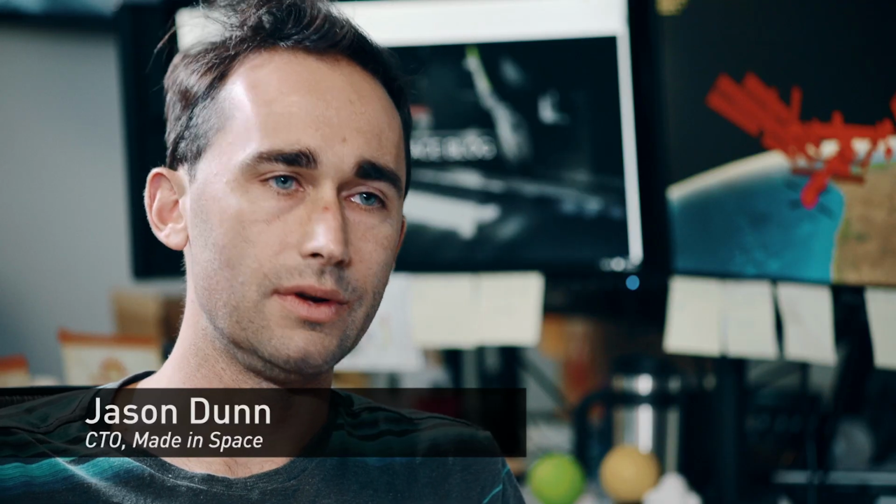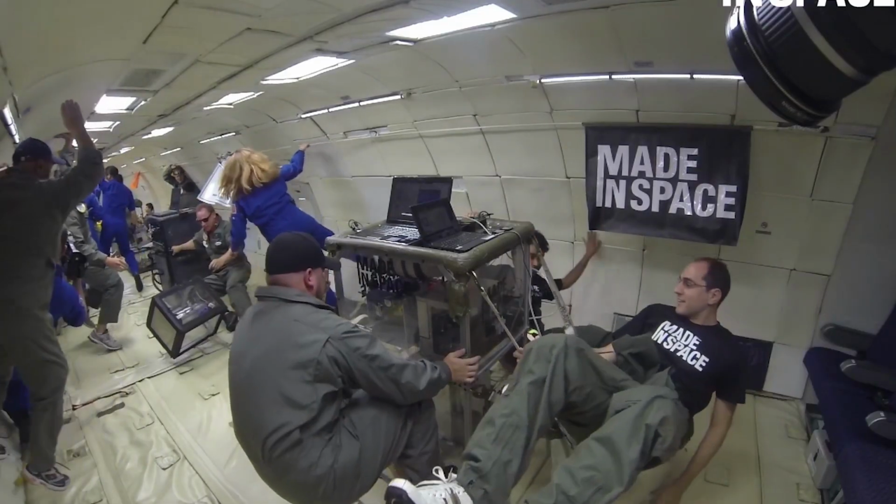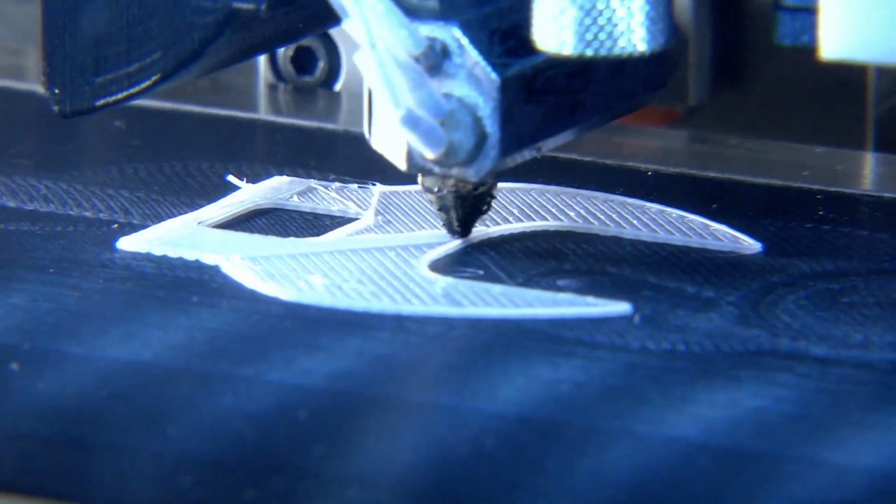What is unique about the way in which Made in Space is at the forefront of 3D printing technology? We realized really early on that we would have to design some special technology to make it work in space. Since everything floats in zero gravity and you're building something where each layer is fractions of a millimeter thick, you need extremely precise movement. And then the thermal control is another one.